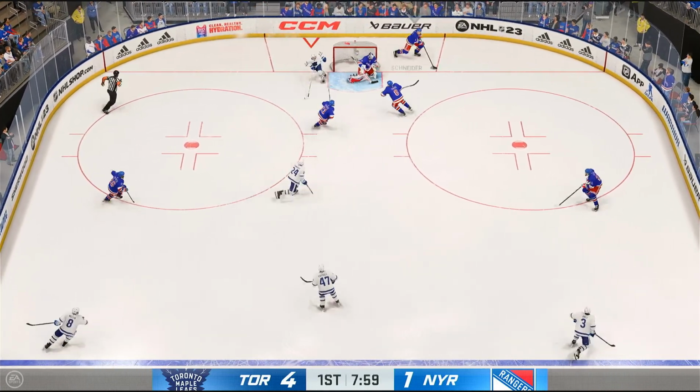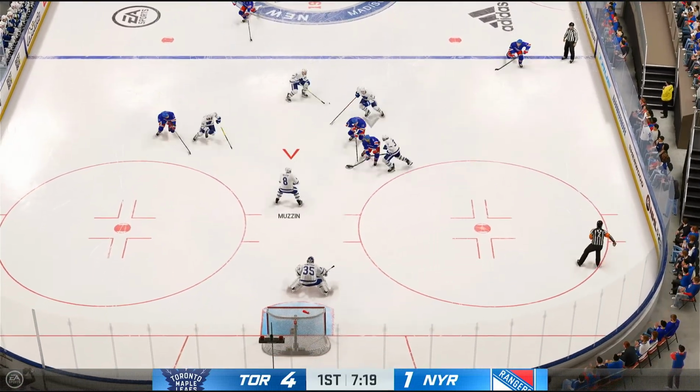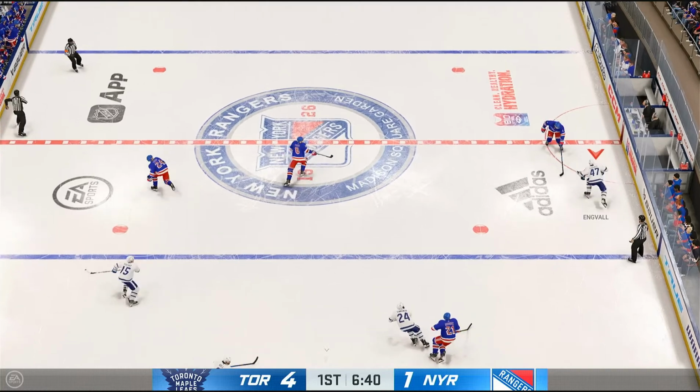Taken along the wall by Schneider. New York's got it in their own zone. Here's a short pass to Trocheck. Takes a shot, and the goaltender comes up with a piece of it to keep it out of the net. And that's broken up.